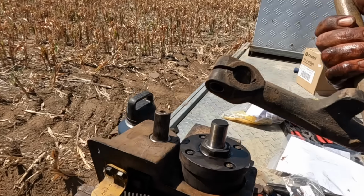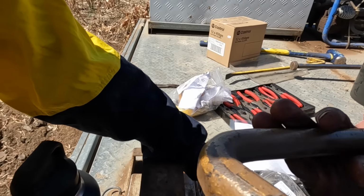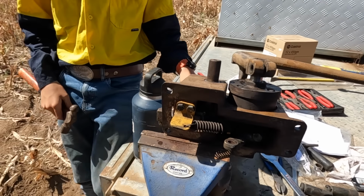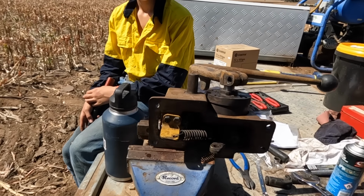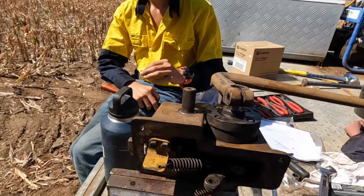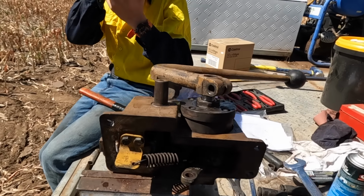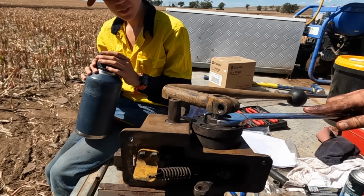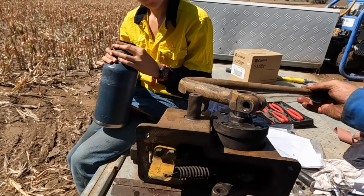So I'm just going to put this on just to make sure that's alright. Yeah, I think it needs a little bit more. Just back her off a bit. I'll put a little bit of Loctite on it, so that's a bit loose. She's finicky. There we go. Beautiful.